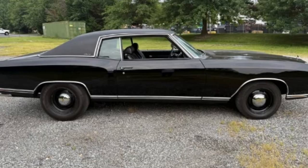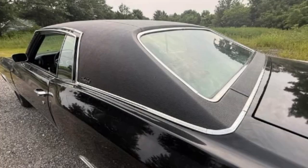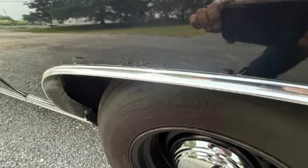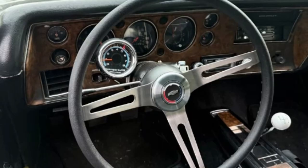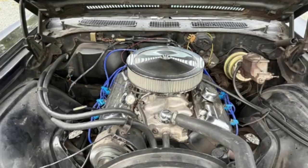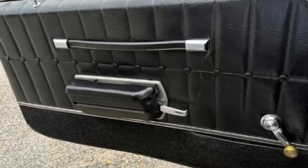Inside, the Monte Carlo retains its classic character, enhanced by the performance upgrades to the drivetrain. The Hurst shifter gives the cabin a performance edge, reflecting the car's muscle car DNA within the luxury coupe styling. While the listing does not elaborate in detail on the interior condition, it is evident that the car has received attention and updates over the years to remain a clean and functional driver. The combination of a performance-built engine and classic 4-speed setup ensures a highly engaging driving experience.